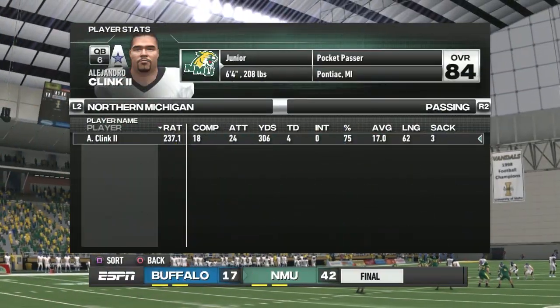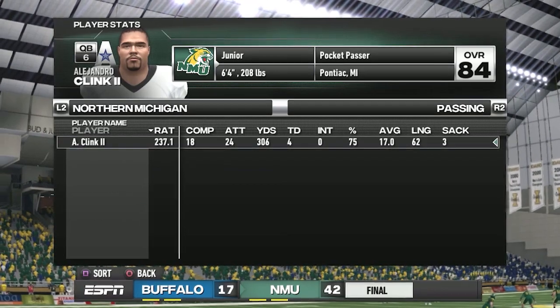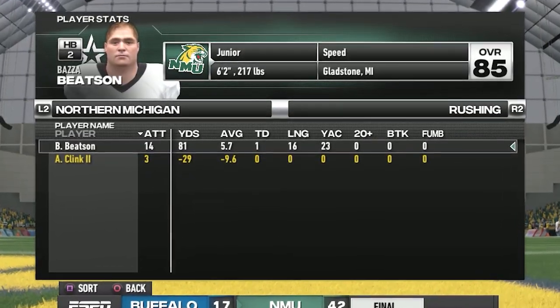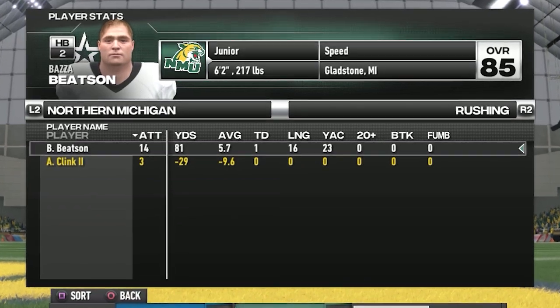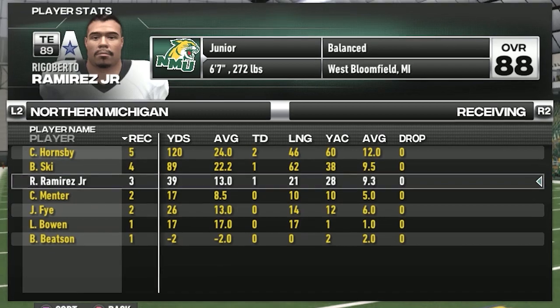Alejandro Klink with a great game, 300 yards, 4 touchdowns. He's your player of the game today with a 75 completion percentage. Love to see it. Baza Beatson, 81 yards and a touchdown. He really didn't get a lot of carries here today. Hornsby, 120 yards, 2 touchdowns.